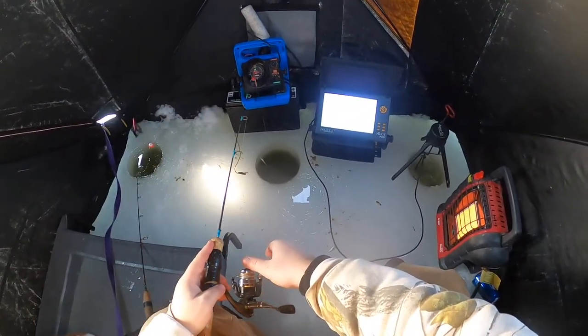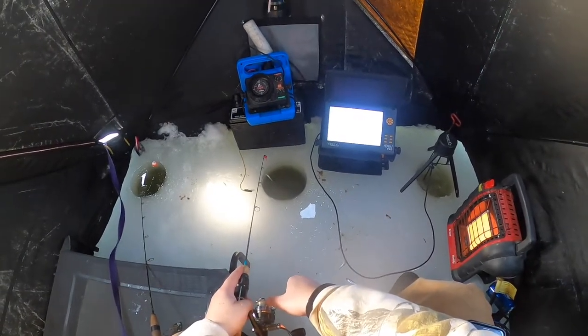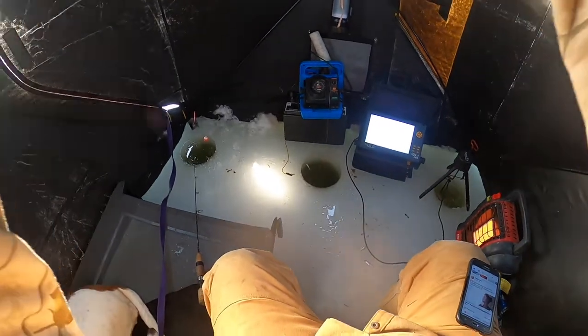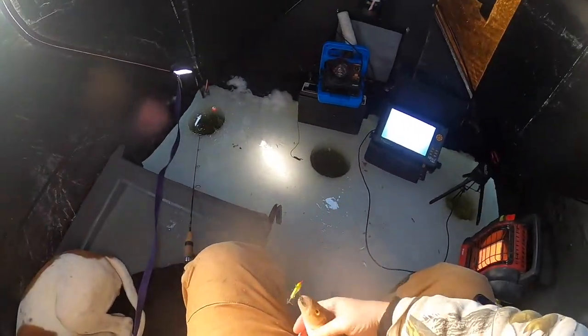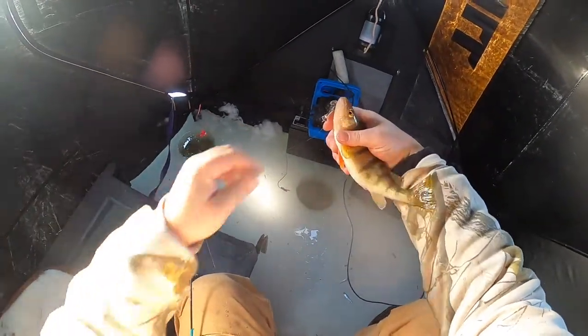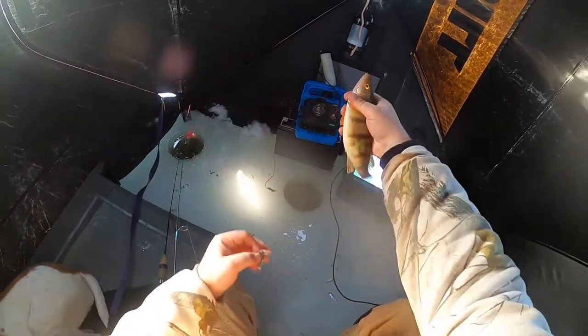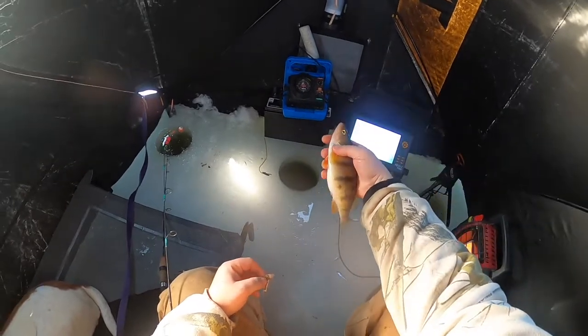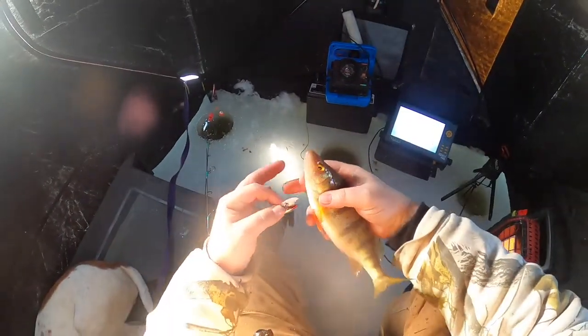That is a big perch. There we go. God, I missed that thing a few times he come in. Oh, look at that, people. That is a beauty. That's what I want right there. Yeah, he just come rushing in for it. Very nice. He'll go good with that walleye.